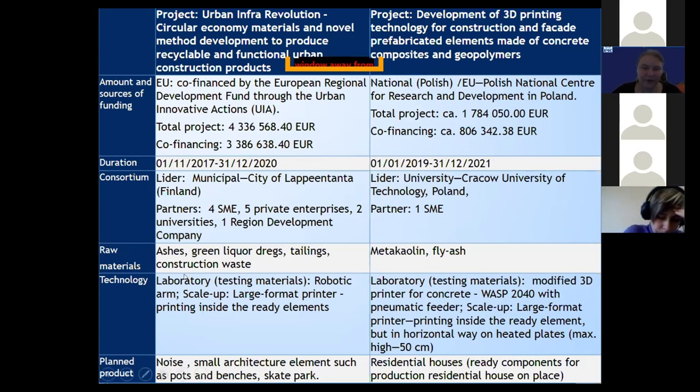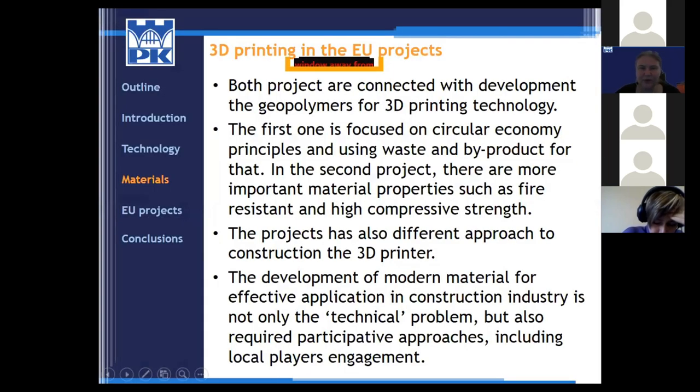And also the laboratories and scaling up were done a little bit differently. And the final elements are not the same, because in our case there are elements for residential houses. In the case of Finland, there are small architectural elements and especially a noise wall.